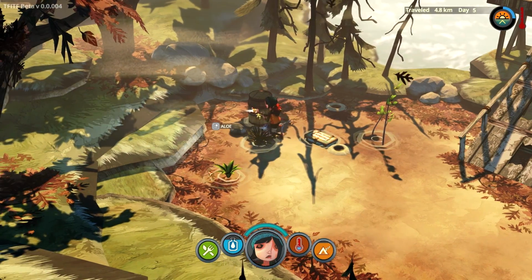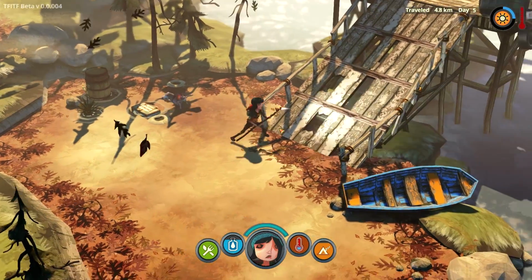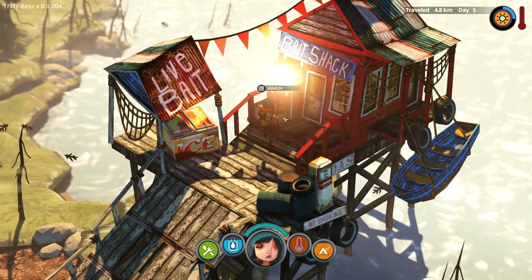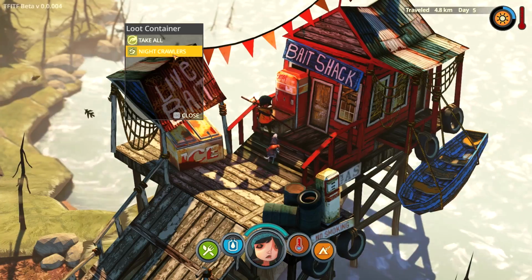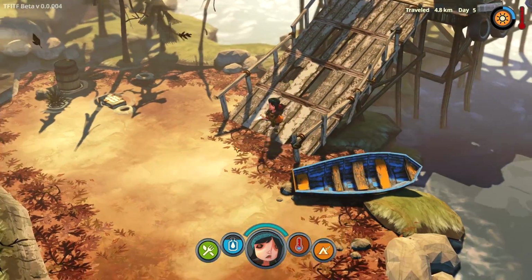It's kind of a tough call because some of this stuff is useful. Like the aloe vera has utility usages, so I'll bring that along. There's always a crate up here that we can search. Very rarely has anything that I want inside of it. But night crawlers will fill up 60 hunger, so that works for me.